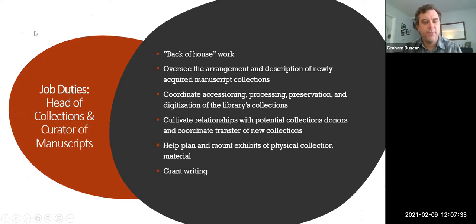So briefly, about my work as head of collections and curator of manuscripts, I do a lot of what we term back of the house work. So I don't work with the research public a lot. My work focuses on acquiring, arrangement and description of newly acquired collections. So putting new collections into some sort of order to help researchers locate the material they need easier.